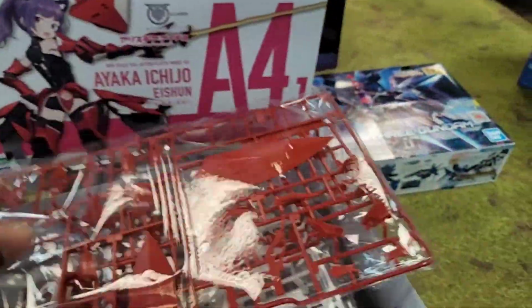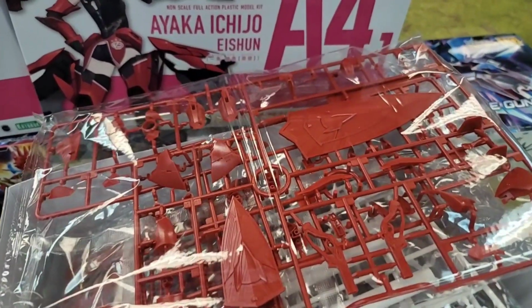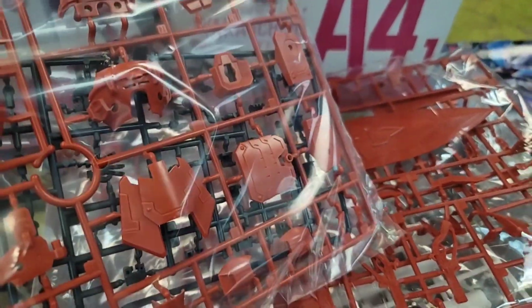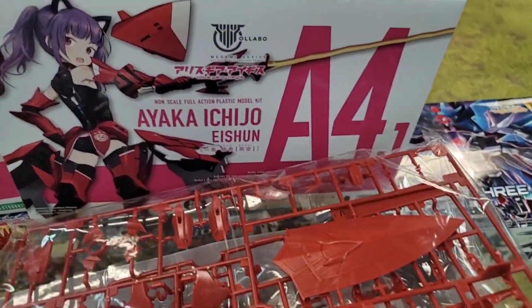And this shield on her is amazing. Look at that detail on that shield. Nice reds. See how that red is a little different from the other red we just saw? That's like a burgundy red. This one's definitely like on the orange hue. This is a nice dark red.